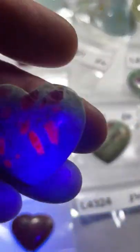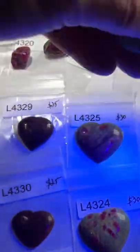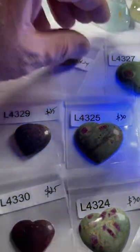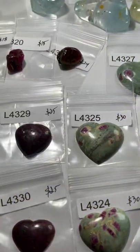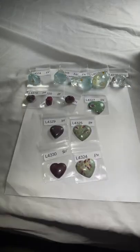Oh, this is just not fair. It's really not. That's just ridiculous. I'm going to keep that one if you guys don't buy it. That one's so cool. It's going to go on my mantle with all the other hearts. It's going to go in Nicole's heart collection. Maybe. Anyways, zoom it out.